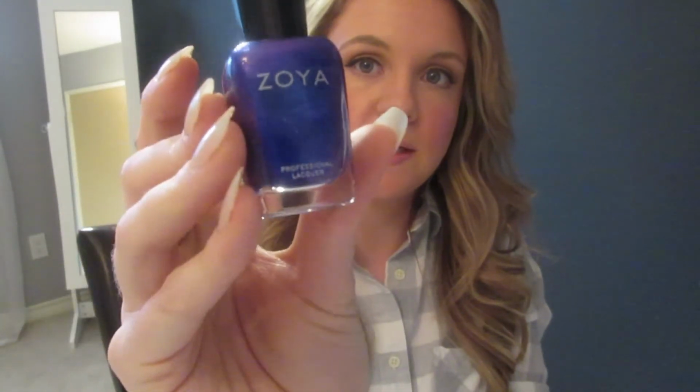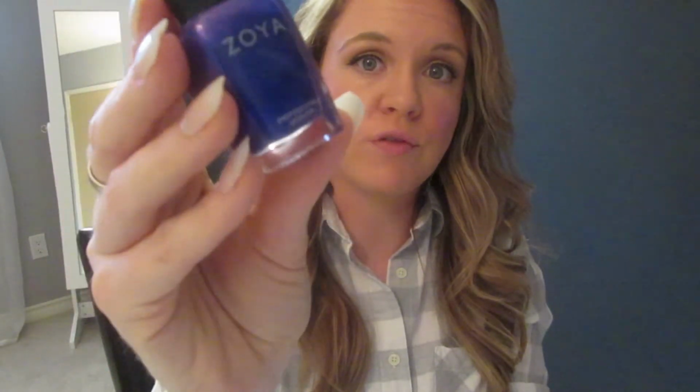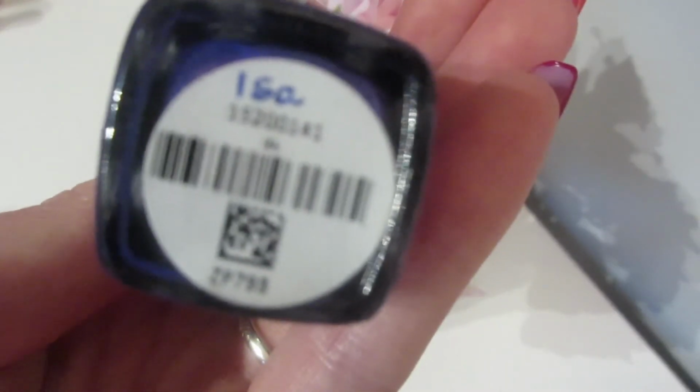And my very last Zoya polish pick is Zoya's Issa, and this one is gorgeous. This is one of those shimmery, vibrant purple shades, but it leans a bit blue, a bit purple. Depending on how the light hits it, it can look either way. I know some people see this as purple and other people see this as blue. I see it more as purple, but I love this shade.